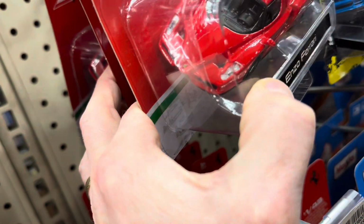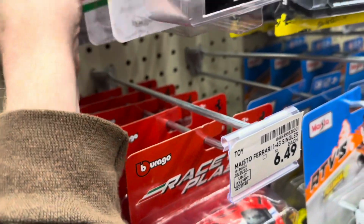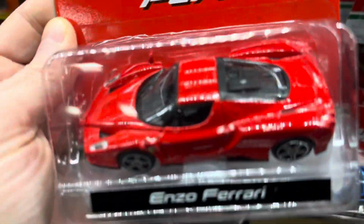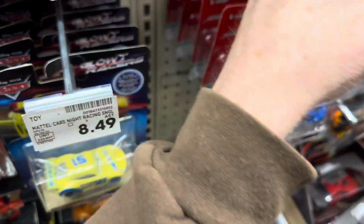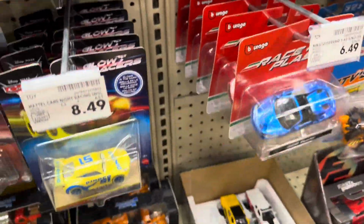What's going on with that front end? I don't know. That's just the plastic. All right. That's what we were looking for, people. Score.